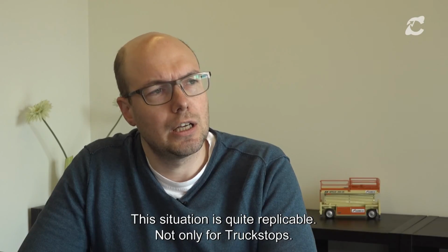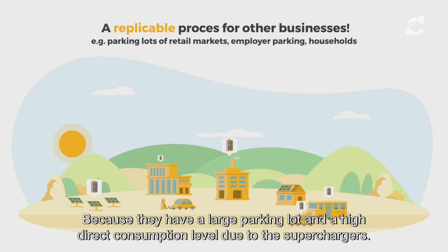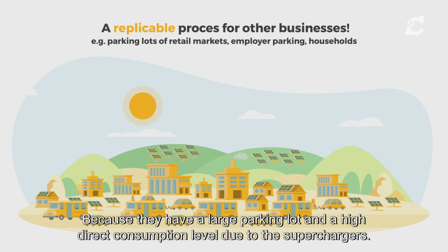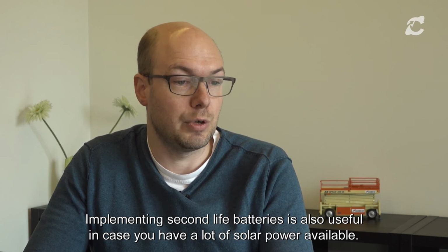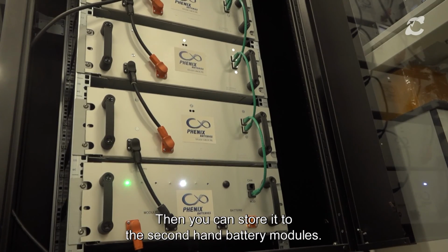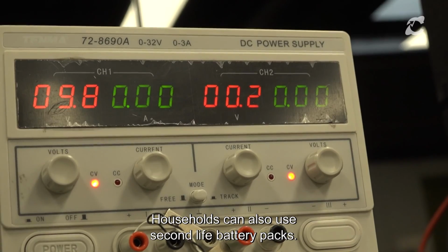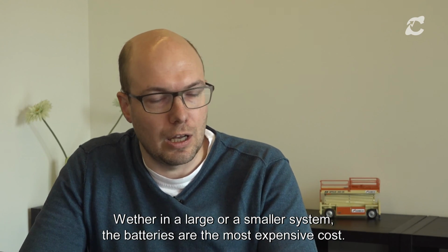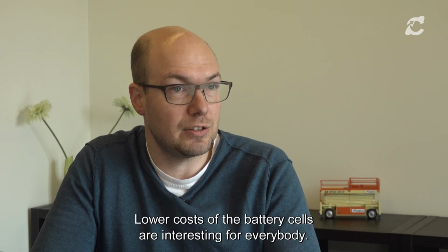I think this situation is quite replicable, not only for truck stops, because you have a large parking lot and stuff like this, and you have a really high direct consumption, for example, if you have superchargers for electric vehicles, so you have a high consumption level. But also implementing a second life battery is quite useful in those cases for the periods that you have a lot of solar power available, and then you can store that in the storage system, like the second-hand battery modules. So households can also use second life battery packs for sure. It's actually the same thing. When you choose between a large system or a smaller system, the batteries themselves are the most expensive cost of the entire system. So if you have lower costs of battery cells, it's much more interesting for everybody.